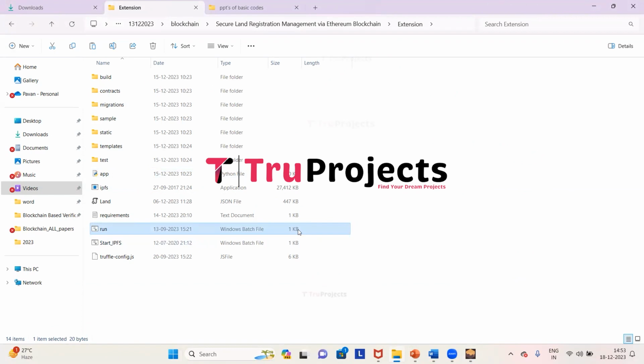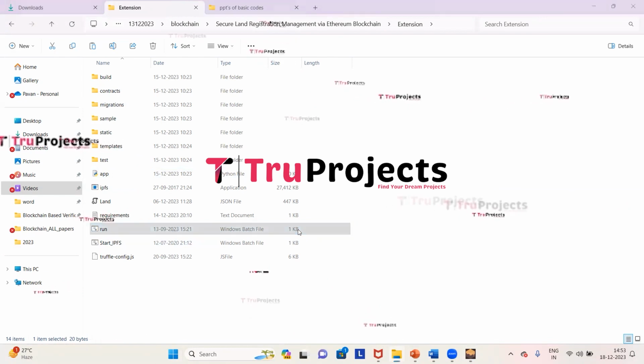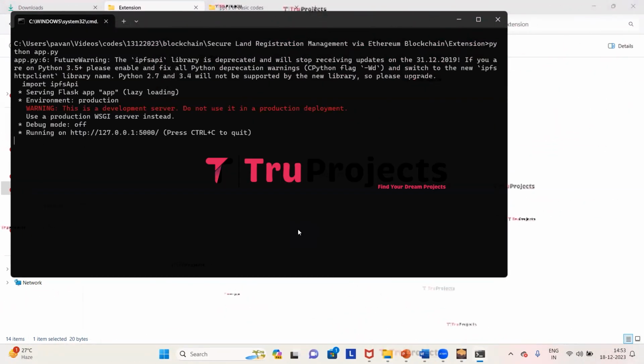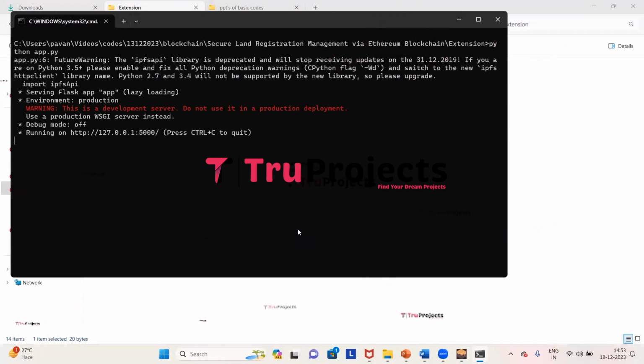This is the run.bat file. Instead of executing the project through the command line interface, we have created this Windows bat file. Now we have to double click on it to run this bat file and start the Flask server. The Flask framework will host the application locally at the default address, which is the localhost and the port, unless configured differently. This is the localhost and this 5000 is the port.